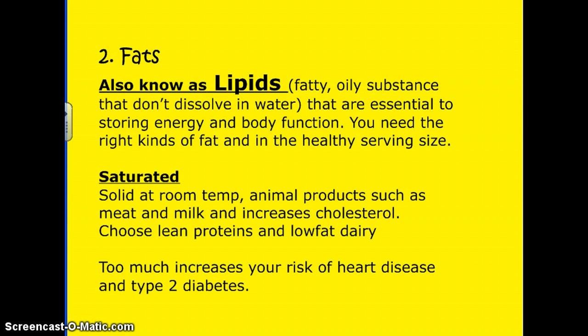Fats are also known as lipids, which is going to be our second category of nutrients. It's a fatty, oily substance that does not dissolve in water. They're essential to storing energy and body function. You need the right kinds of fat in the healthy serving size. So you do need fats in your diet, but you need to regulate what types of fat you're putting into your body. So saturated is the first one we'll talk about.